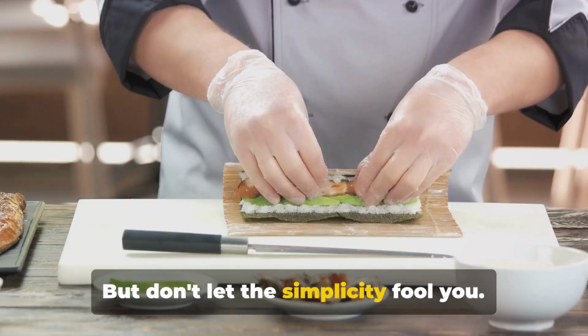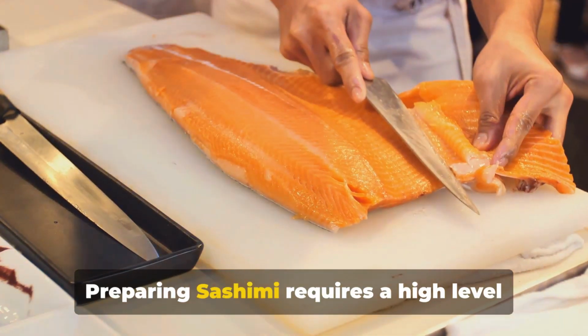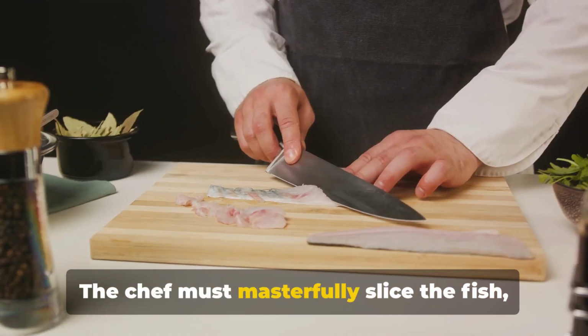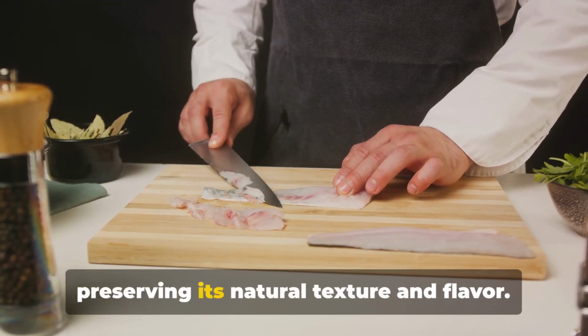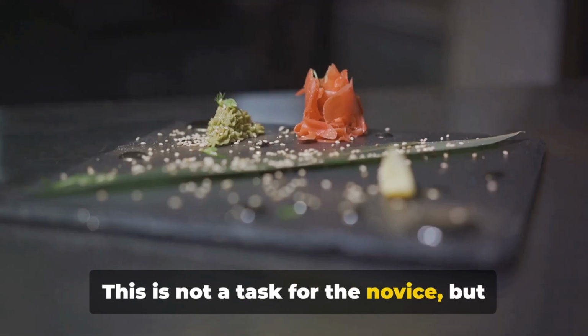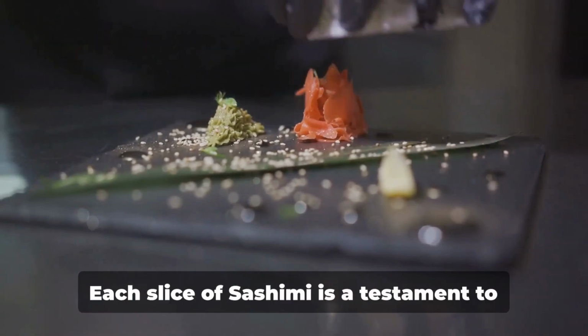But don't let the simplicity fool you. Preparing sashimi requires a high level of skill and precision. The chef must masterfully slice the fish, preserving its natural texture and flavor. This is not a task for the novice, but rather for the seasoned professional.